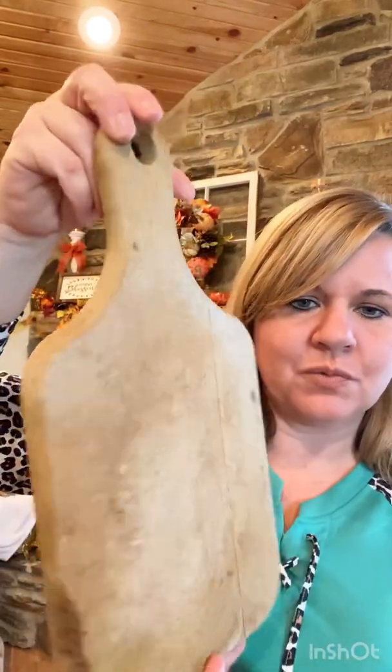And the next item for 50 cents was a wooden cutting board. And my idea for this, you can see it's pretty worn, pretty used. But what I want to do with this one is transfer either one of my grandmother's recipes or one of my husband's grandmother's handwritten recipes onto here. And I want to probably stain it, possibly even paint it, I'm not sure. But I want to hang it on the wall and display it that way, just to honor them and to keep that as a keepsake. So I'm hoping to get a collection of these and possibly have one for each of our grandmothers. That was my idea for this, and it was 50 cents.